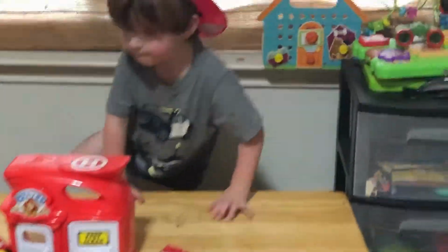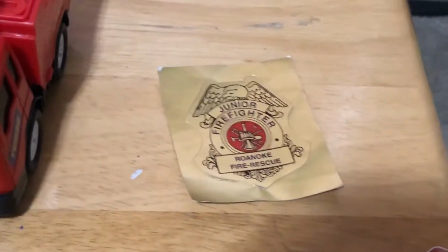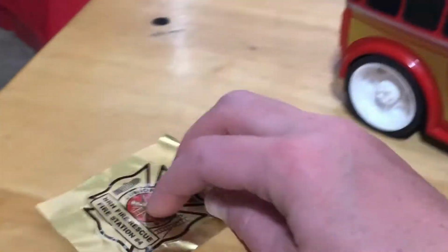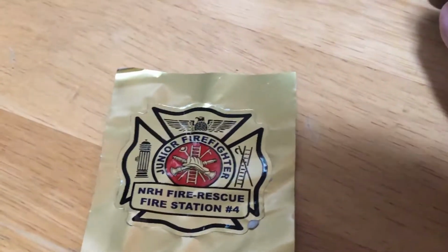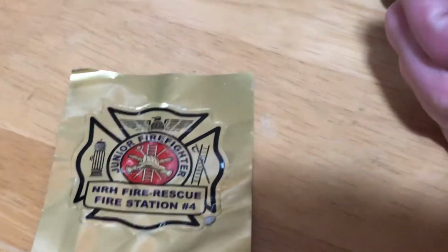Yeah, let's see. Is this the Roanoke one? Yeah. So neat. We're a junior firefighter. That's the coolest thing. Look, it looks like a little badge, right? And then we have one. This one came from North Richland Hills here in Texas. They gave that to us when we saw their really cool fire trucks.